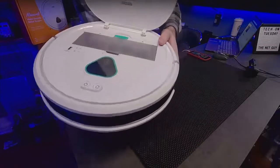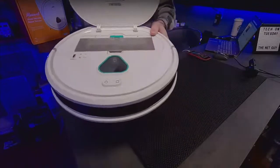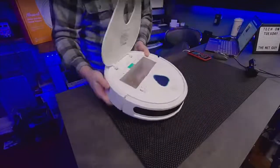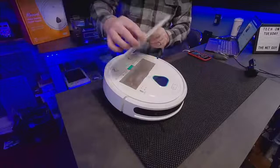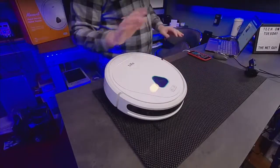It's got some really cool features. It's got a USB charging port on the top. Not sure where I would use that, but it's kind of cool to have sometimes. You know, you can't find your charger. It's got some things like that. It does have all the traditional stuff.